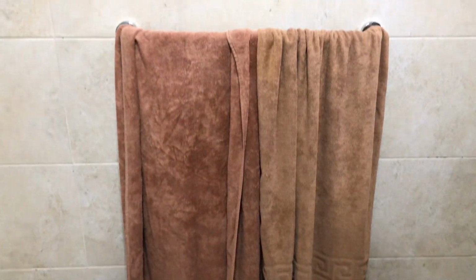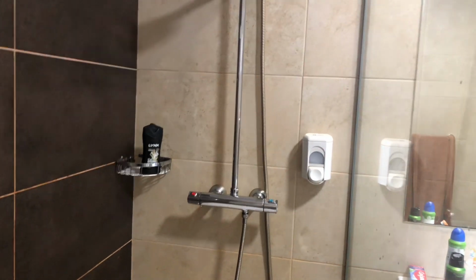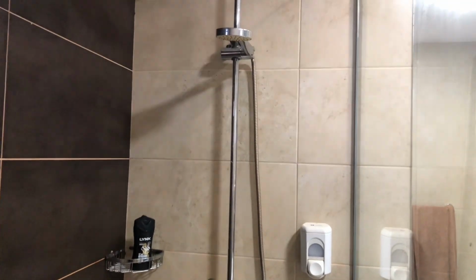And there's your towels. Changed every day. And just one word about the cleaners. They don't come into your apartment on a Friday for some reason. That's the only day they don't come in. When they do come in, they do a thorough job.